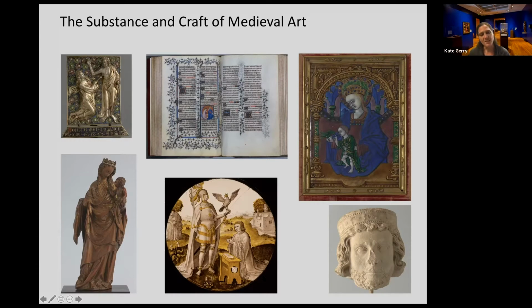And I think it's an interesting thing to point out that our own ideas about what, if we have a hierarchy of media, or if you think about what kinds of works of art get the most money when they're for sale or you expect to see in a museum, it's really quite a different set of priorities.